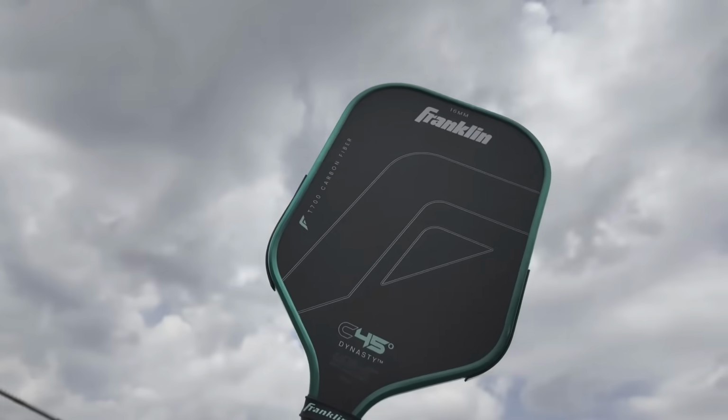Okay, so number 4 on the list is the Franklin C45 Dynasty 16mm. These look great. They come in blue and red. This is obviously the blue version, but this one is the one that you really need to add weight to increase the performance even more. I would put the feel of this right in the middle of soft and stiff. It's not too soft and it's not too stiff, and you still get that satisfying Gen 3 sound.